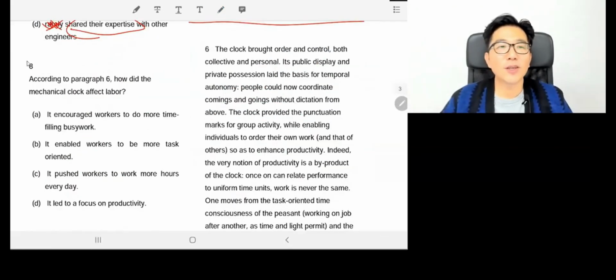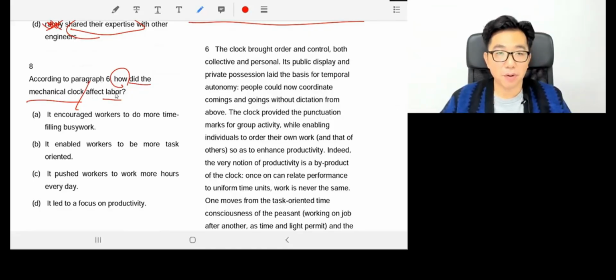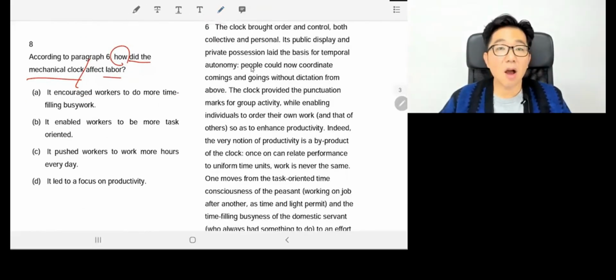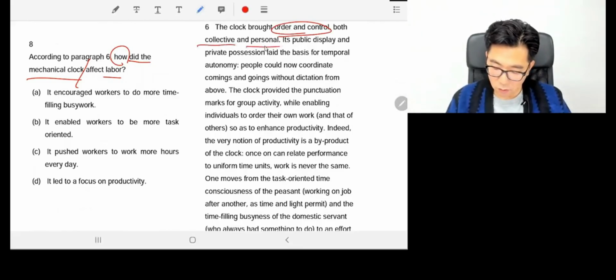Question 8, just to make sure. According to paragraph 6, in what way did the mechanical clock affect labor? So the mechanical clock affected labor in what way? Okay, paragraph 6, let's go. The clock brought order and control, but how did it affect labor? Both collective and personal, both for the whole group and for an individual.